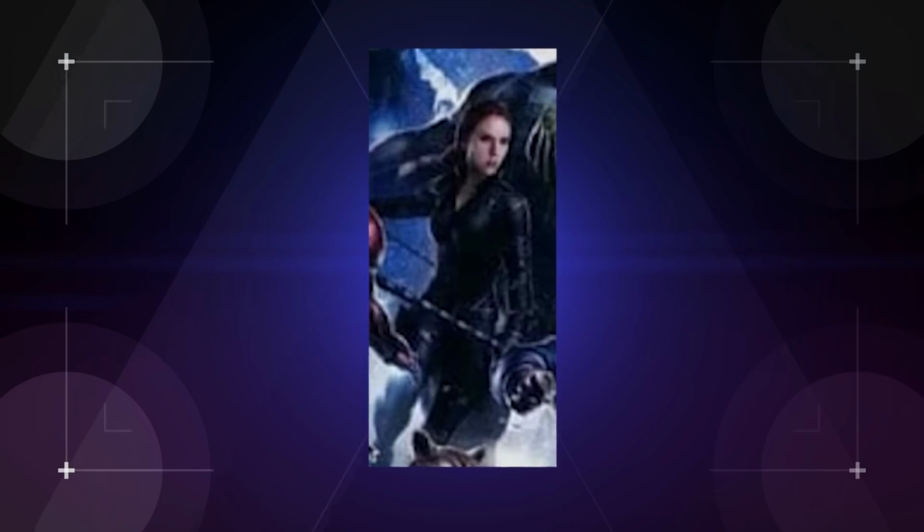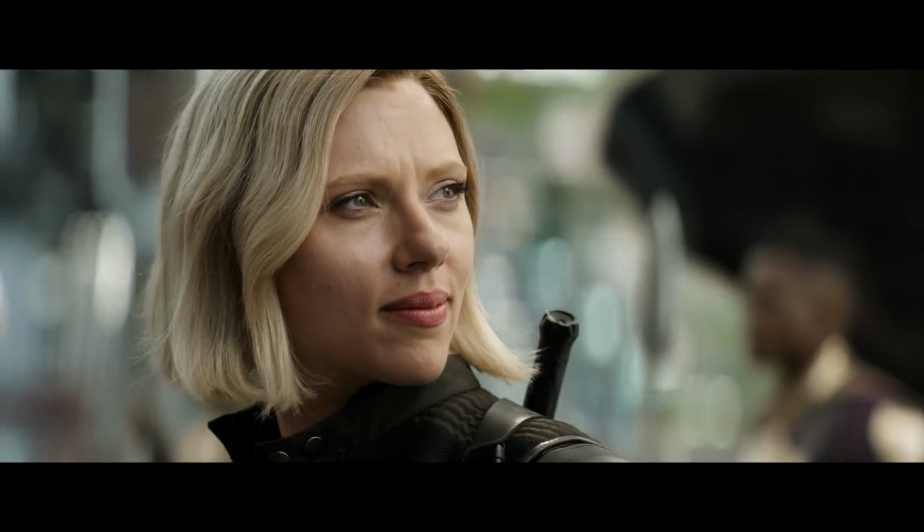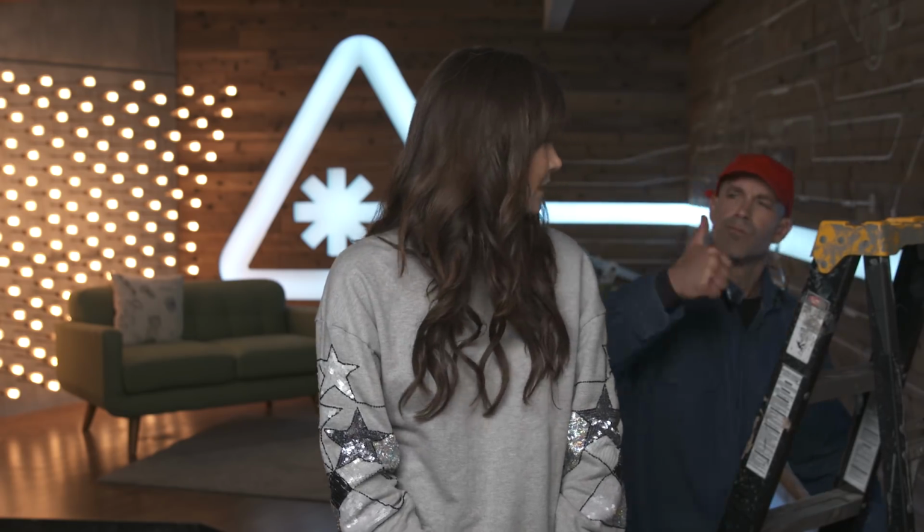As for Black Widow, it looks like she is back to her red locks, which implies that she is no longer on the run and hiding her identity from the government, assuming there even is one after half the population got wiped out. Finally. Are we done? Okay, good. It's ridiculous.